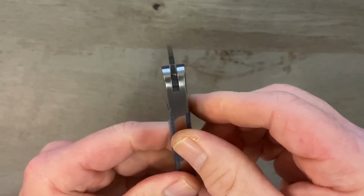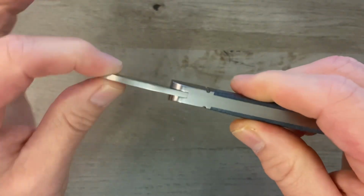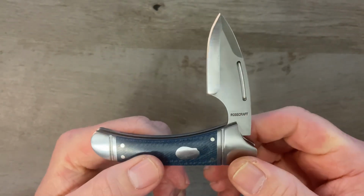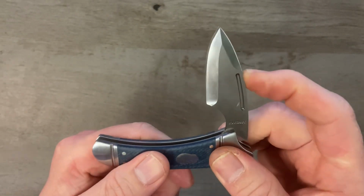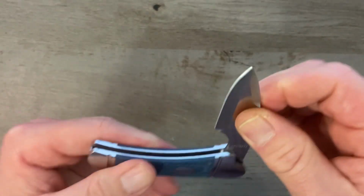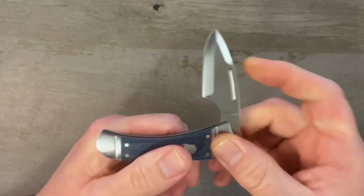On the denim micarta one, again, we are fully flush at the half stop. Good snap to the open position. Nice smooth walk and a good positive jump to the half stop. And a nice, loud, chatty vocal talk on that one. Outstanding walk and talk on both of these knives.